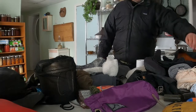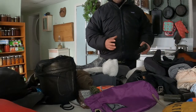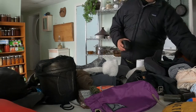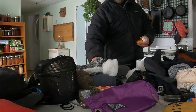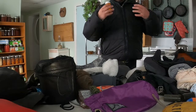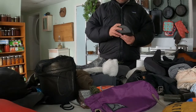The last thing I'll say is sun. Sun is really important. It's not really a clothing layer, but a lot of times people forget about that. So you want to have sun protection just like you would if you're backpacking during the regular seasons. So you want chapstick with you. You want sunscreen with you. Even though you're covered, you still want to be able to cover sunscreen, especially on your face and your nose. And then you want sunglasses.